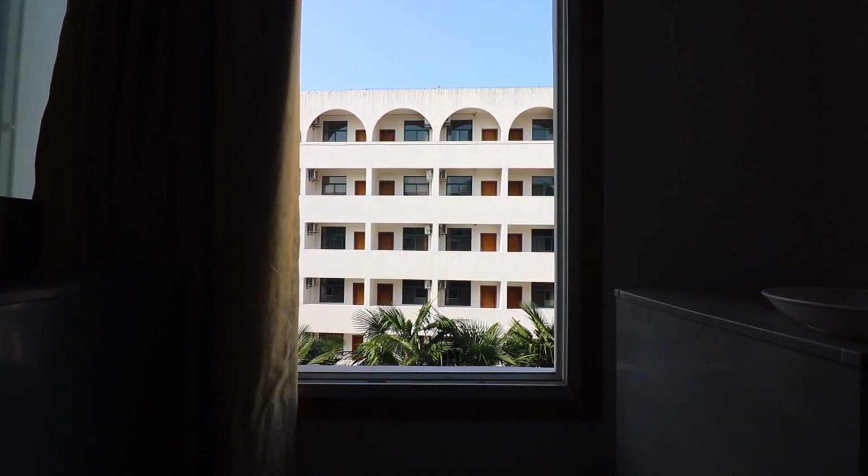And another thing is that this dormitory is only for foreigners, no Chinese can live here.